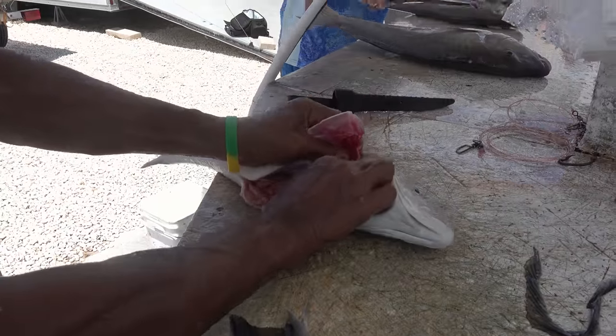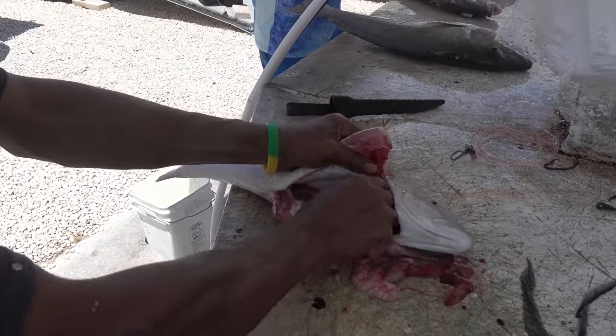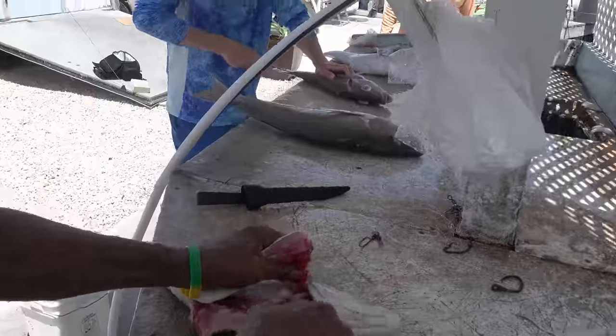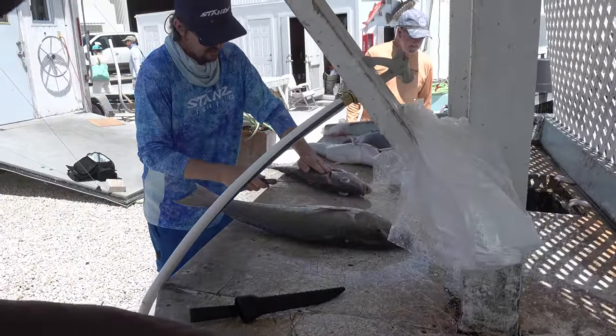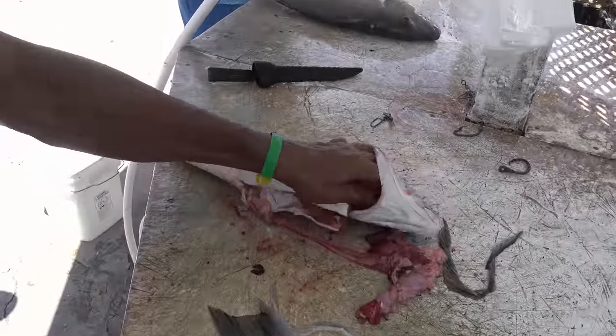Yeah. I'm just cleaning out all of the inside, you know? Clean out all of the guts. Yeah, let's go in there. Drag that out. Clean out the gills. Since you're cooking it whole, you have to clean out all of the gills and stuff, you know?